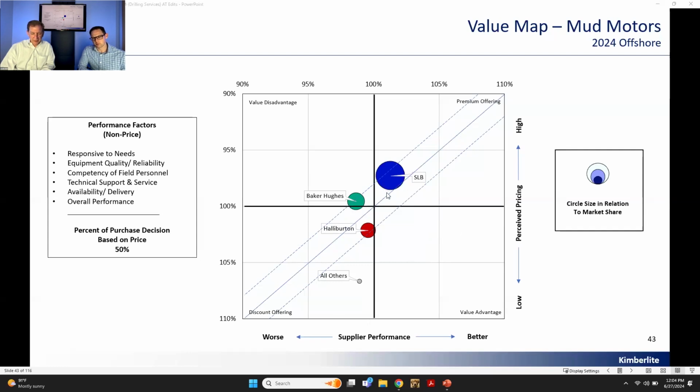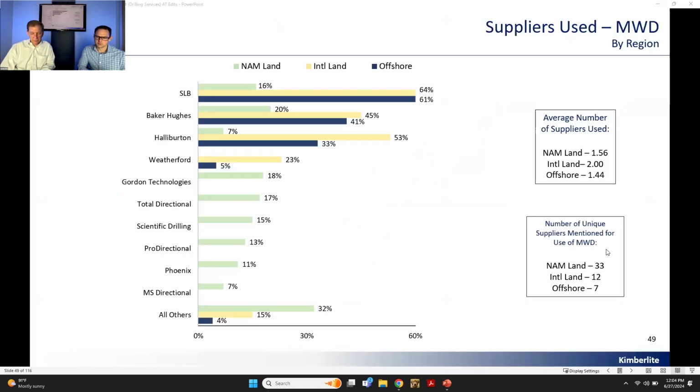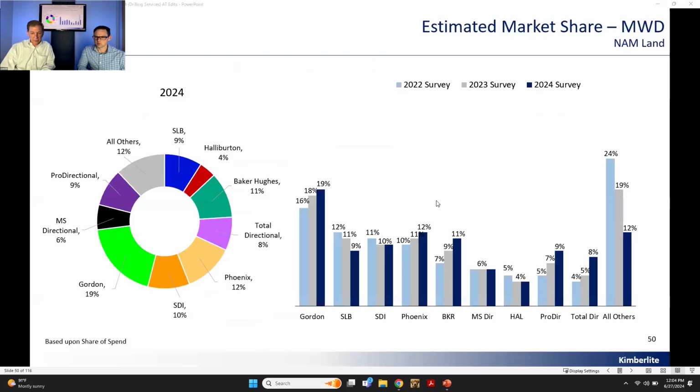When you start to move into MWD, very similarly, you see a very fragmented market with many choices. Again, the due diligence for the operators is to try to figure out who's got the best telemetry and best measurements for MWD. What you find in MWD is suppliers like Gordon Technologies have really rocketed to the top of the market share leadership here in North America land, because solid state electronics and really reliable equipment is where they have established their prominence in the market.